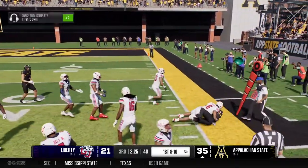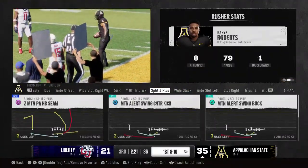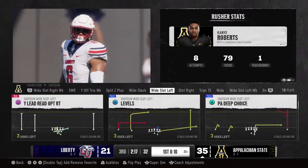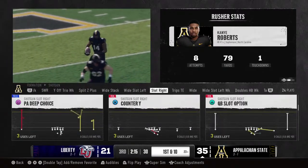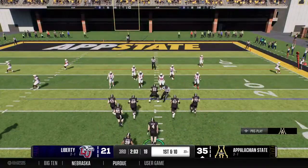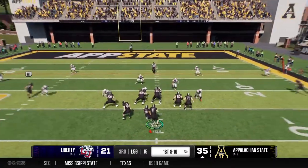Nice move to keep running. And they'll finally get him down after a terrific pickup. No surprise. I mean, with the way they're running the ball early in this game, they're just going to keep doing it. And they're just not hammering out 2, 3, 4-yard gains. They're gashing this defense. You saw it right there. The Mountaineers with the 1st and 10.